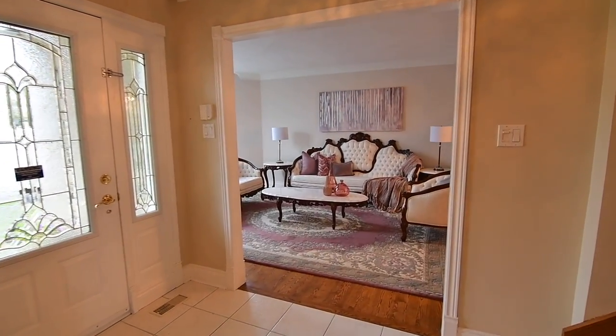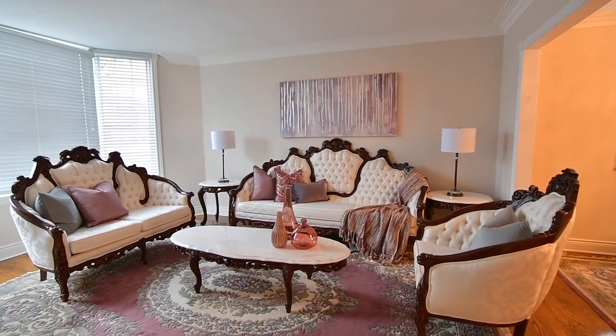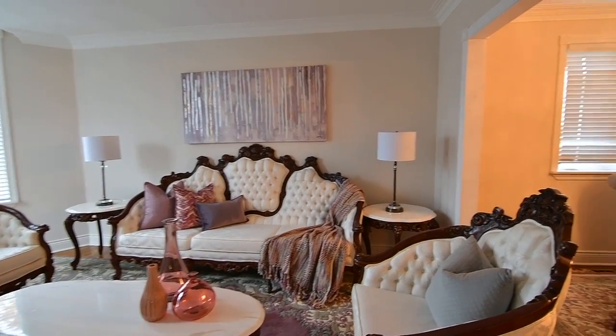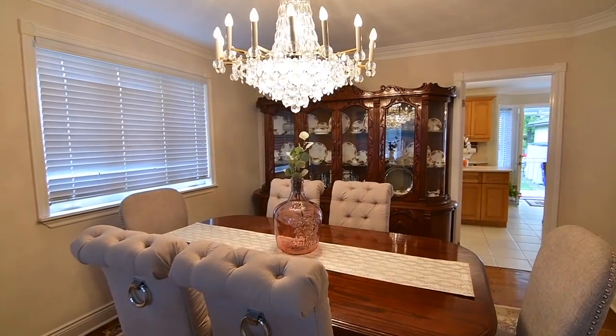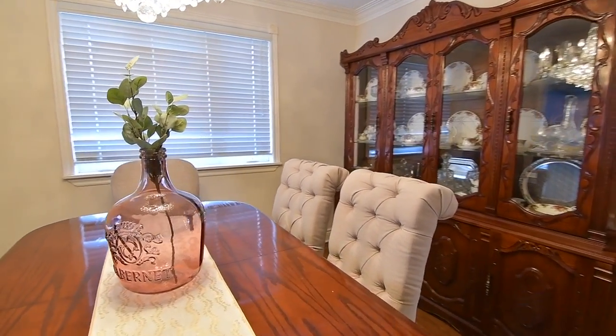Across the hall are the formal living and dining rooms, open to each other and enjoying the natural brightness through another west-facing bay window. These elegant rooms offer plenty of entertaining space, and there is direct convenient access to the kitchen from the dining area through a French door entry.